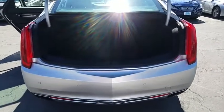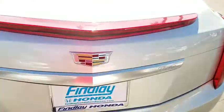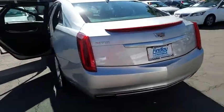Here are some of this vehicle's great options: keyless entry, stability control, cruise control, auto dimming rear view mirror, universal garage door opener, power windows, heated steering wheel, leather seats, traction control system, rear view camera, push button start, park assist.